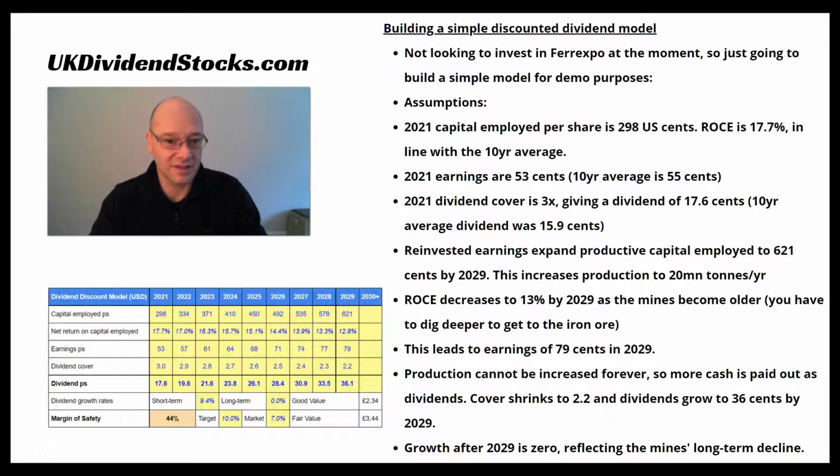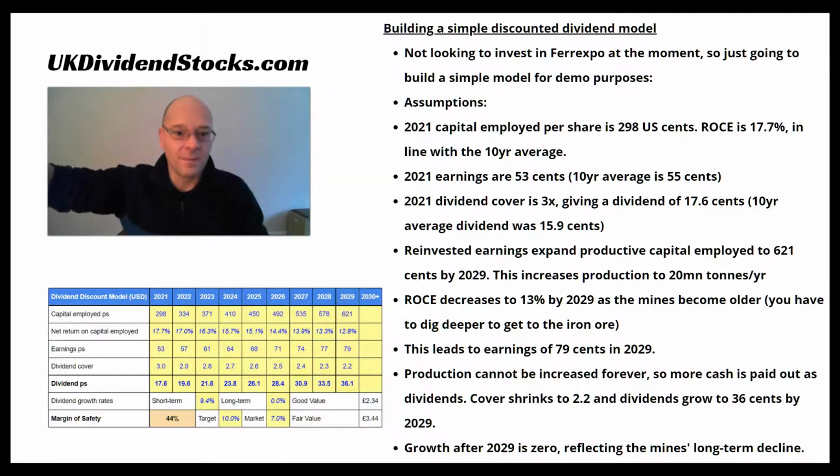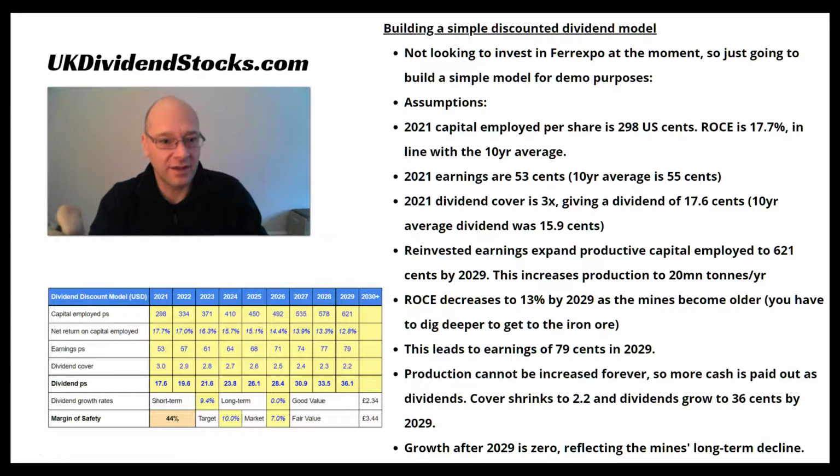Although, of course, there can be a lot of details that can help shape and make these things a bit more realistic. But in this case, I didn't want to go into super detail. I think the other thing I want to point out is that the model runs for 10 years before we then go to a final infinite or perpetual growth rate beyond that period, where we just estimate the dividend growth rate beyond that period. Over the next 10 years, capital employed under this model basically doubles from about 300p to just over 600p.